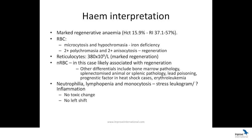Again, just as a summary, we have a marked regenerative anemia with a hematocrit of 15.9, and with microcytosis and hypochromasia, which reflect in this case iron deficiency, and also with polychromasia and anisocytosis, which reflect regeneration. Now this regeneration was marked because we had a really high reticulocyte count at 380. And in this case, the nucleated red blood cells, because we have this evidence of marked regeneration, are likely to be associated with this.